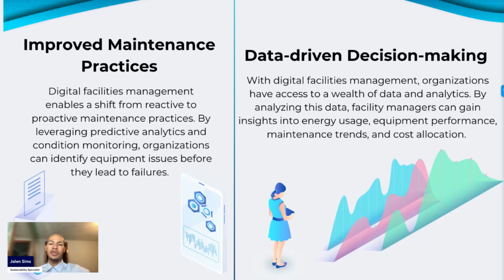And then finally, with data-driven decision making, we can focus on performance benchmarking and really start to do better with our facilities and operations. Once we have something that we can check against or use as a key performance indicator, such as energy consumption per square foot, then we can set performance goals and track progress over time, and be able to compare against the baseline and see if we're doing better or worse over time.